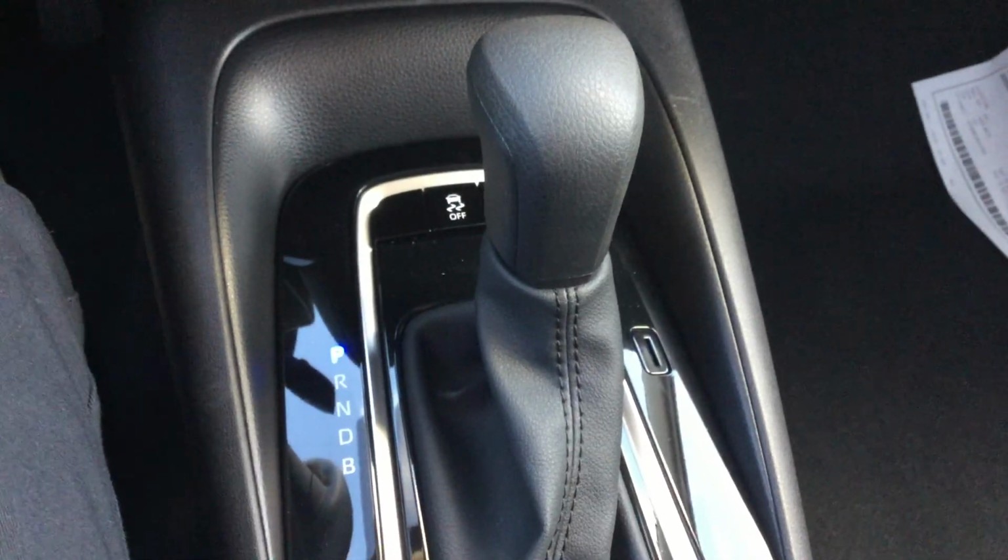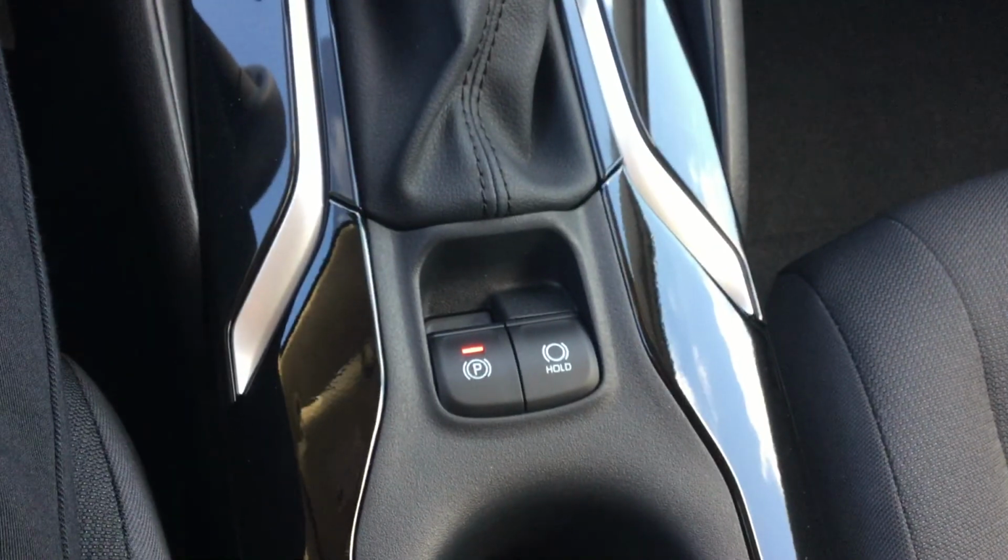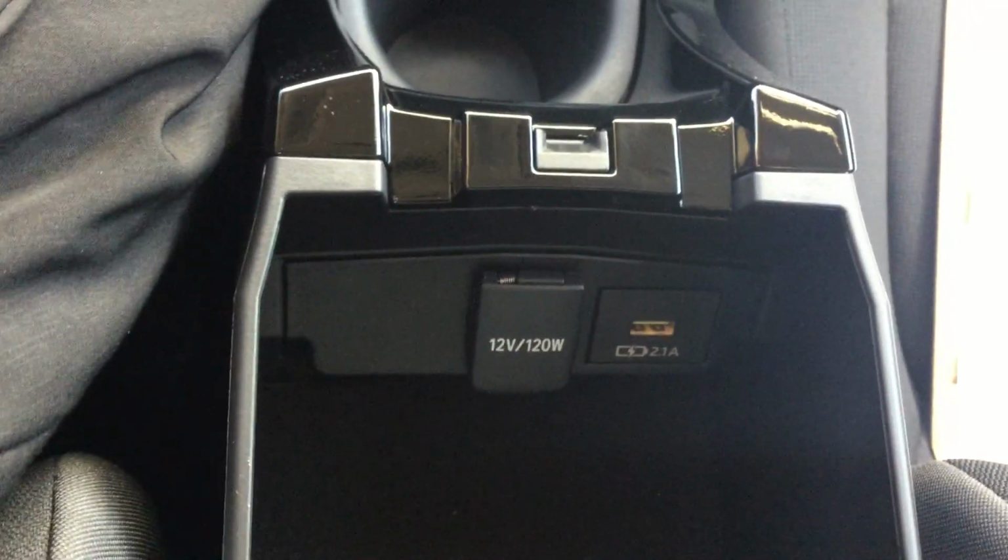our nice shifter, we have our parking brake, 2 cup holders, and then we have access to our USB and our 12-volt power supply.